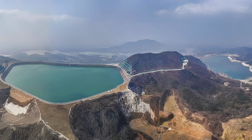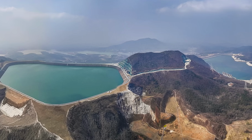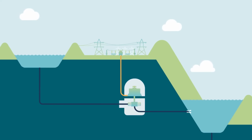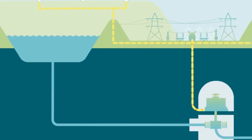The lower reservoir is situated on Lunshan Lake and is slightly larger. Its volume is estimated at 5.2 billion gallons. The pumped storage hydropower station operates on a simple principle. It uses the difference in elevation between the upper and lower reservoirs.